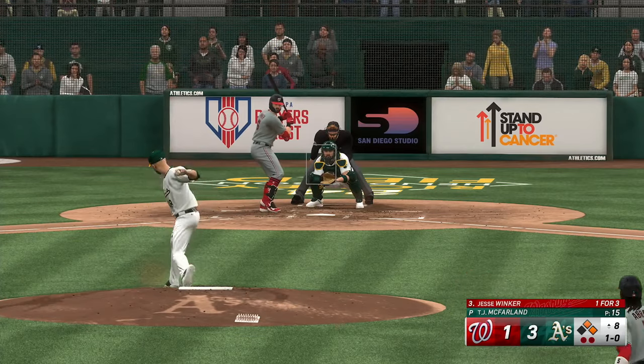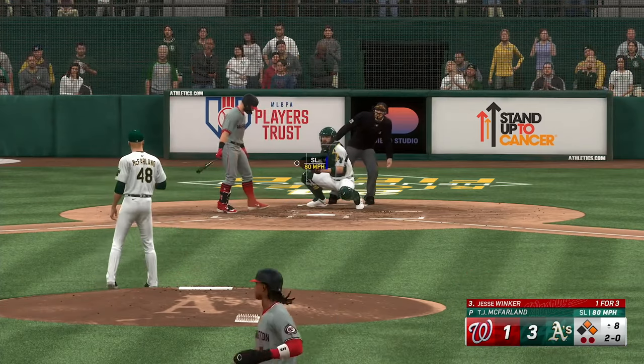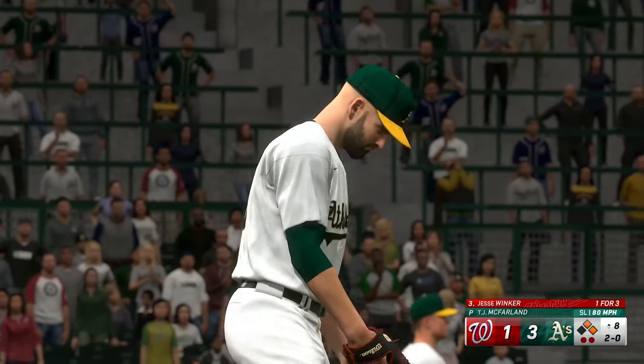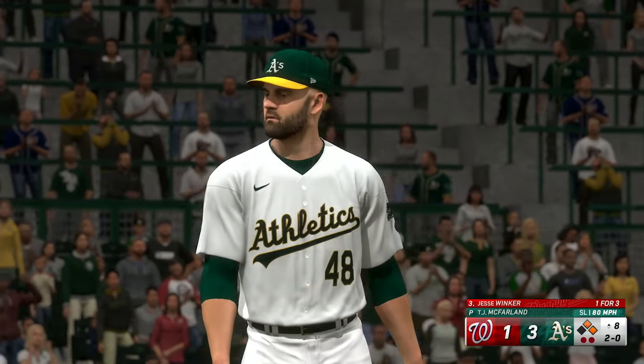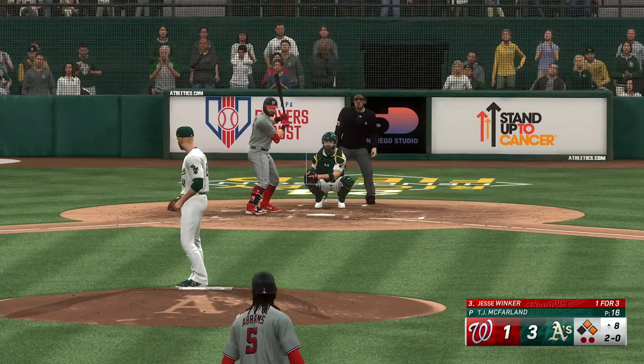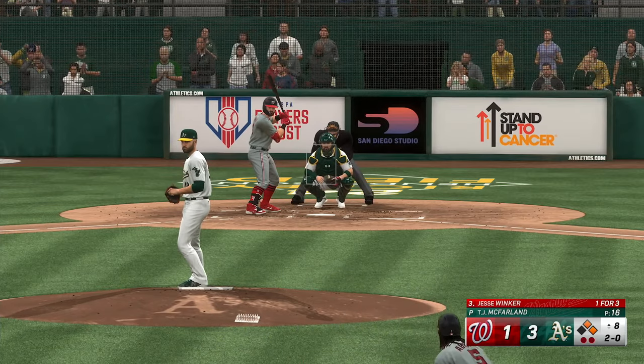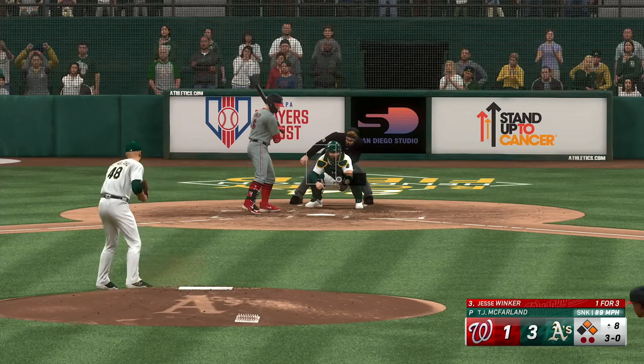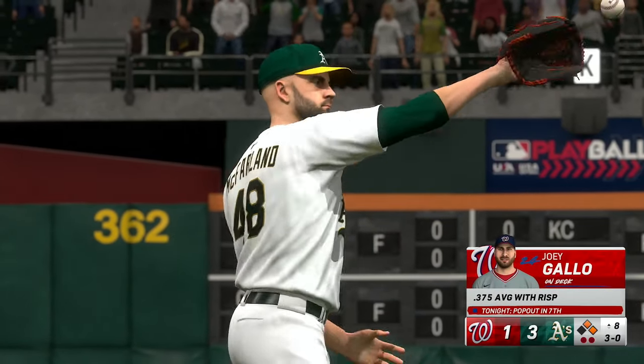So the tying run at second, and now two and nothing. Good spot for the hitter. Definitely has the advantage in this count with runners on. Look for him to be aggressive on this next pitch. Two and oh to count. Here it comes. And that misses off the outside edge.